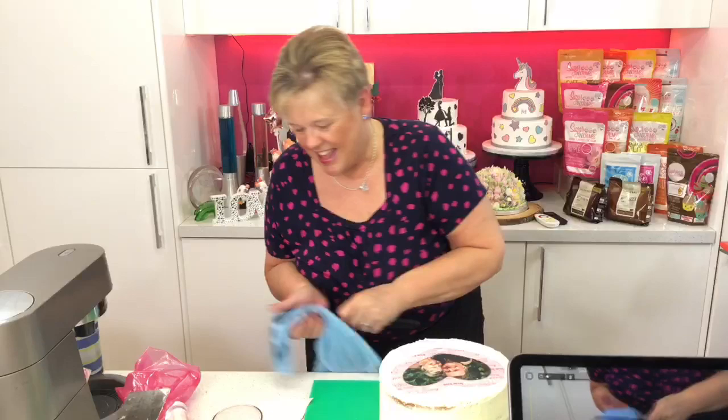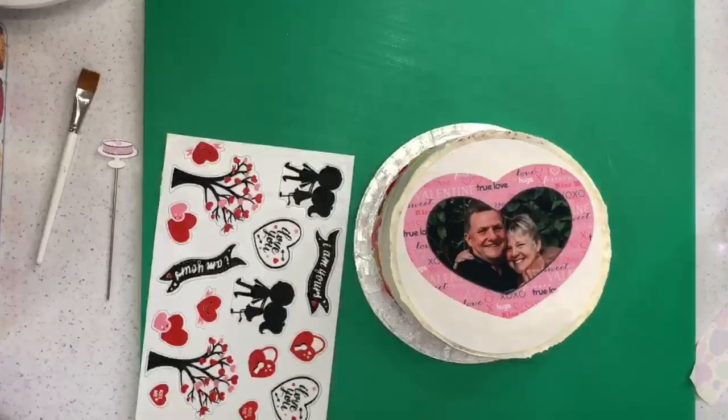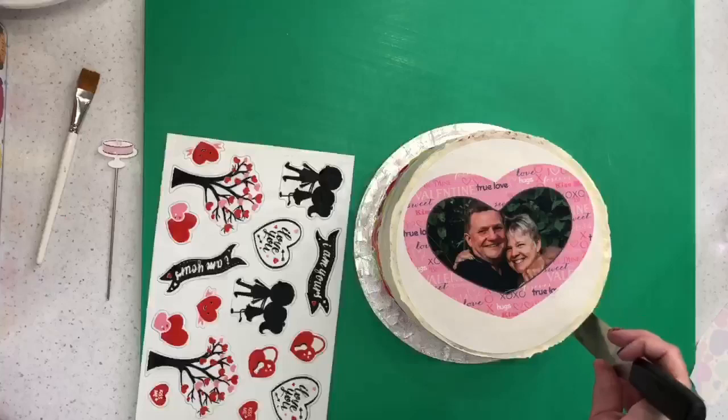I've just put my finger straight through the butter icing, but with this lovely palette knife method, you can't tell where I've done it.